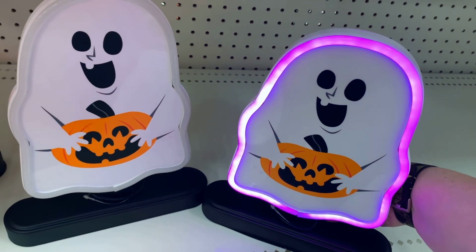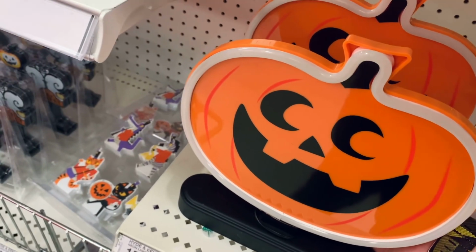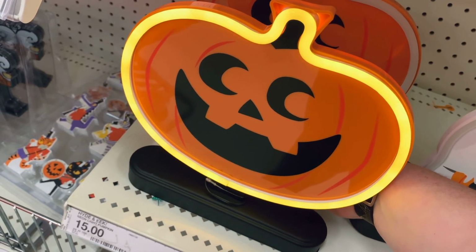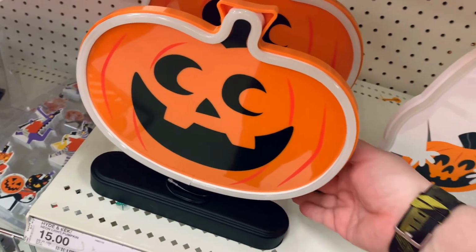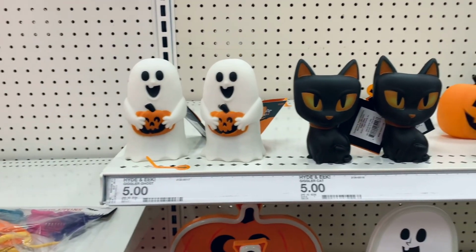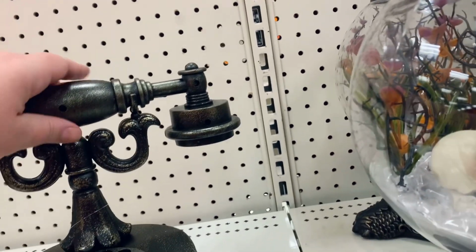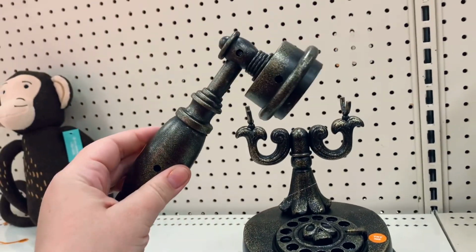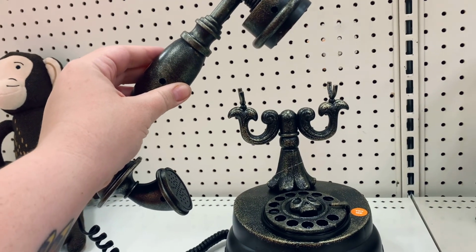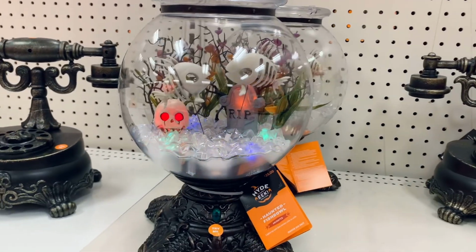Some neons, a little ghosty neon that's holding a jack-o'-lantern. A jack-o'-lantern neon. Very cute. There were older ones that they did that actually came out in the dollar spot that I prefer over those, to be honest with you. Some little figurines, little baby warblers, another evil telephone. "You have reached us after hours, and we're out trick-or-treating. Please try back."